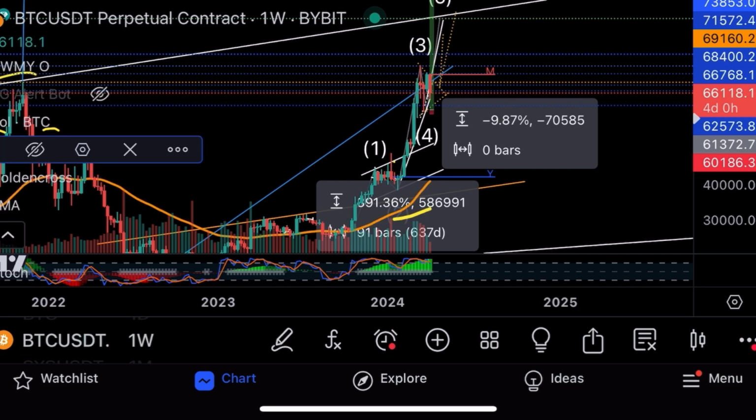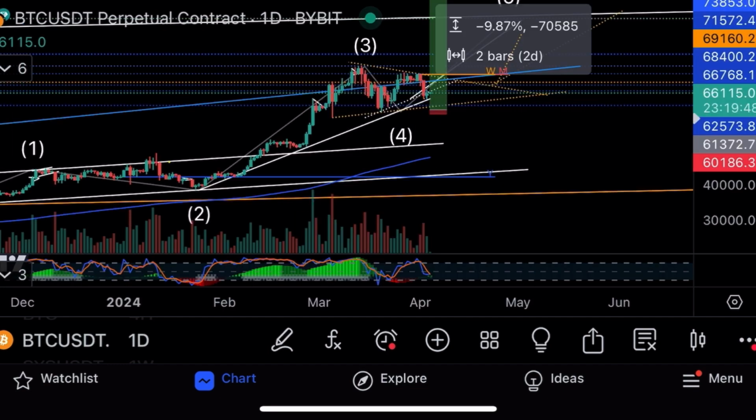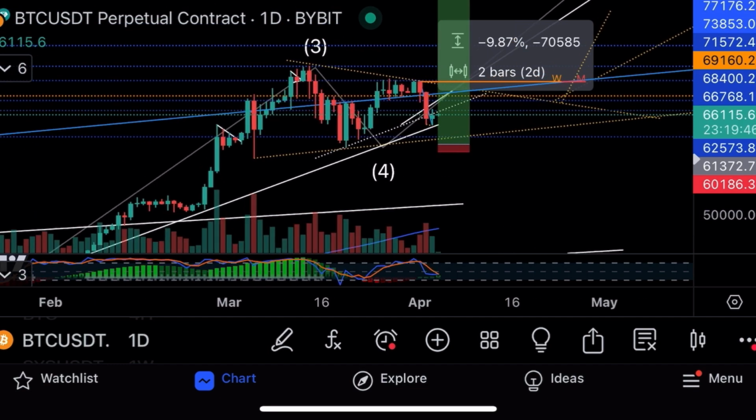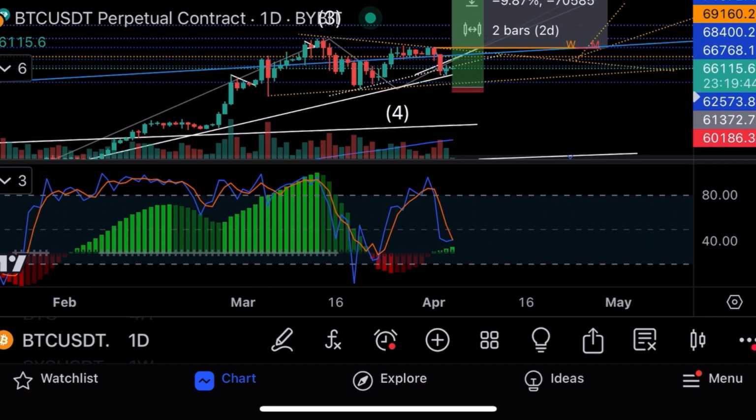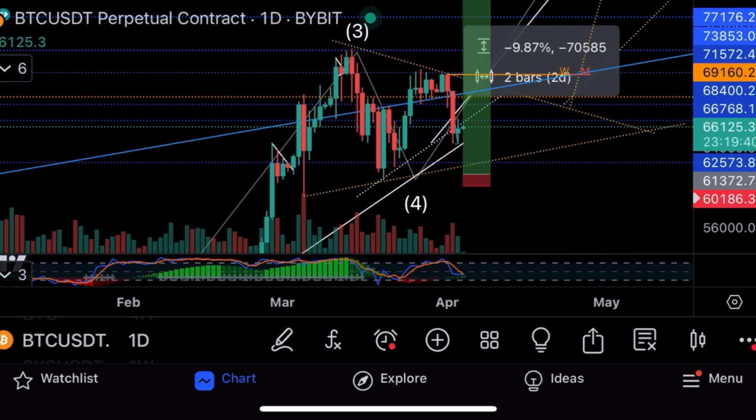Let's see if we see golden crosses. No. Let's go closer to the daily. Daily stochastic oversold. Volume coming in, turning to head up. Yesterday we got a bounce back, but not much follow through.